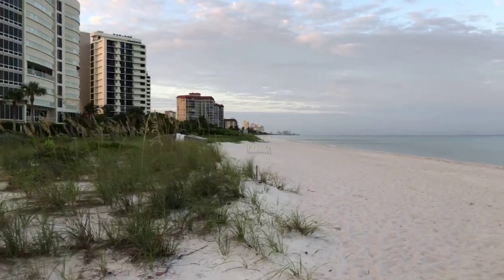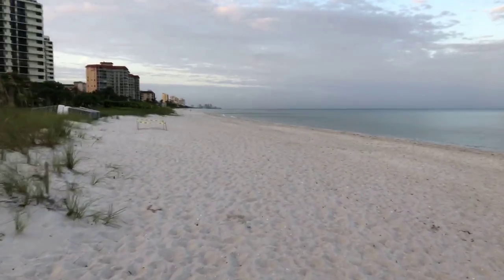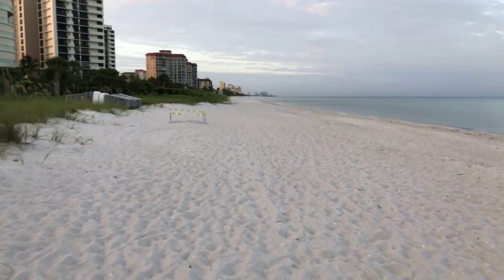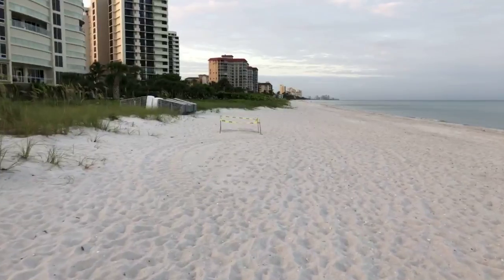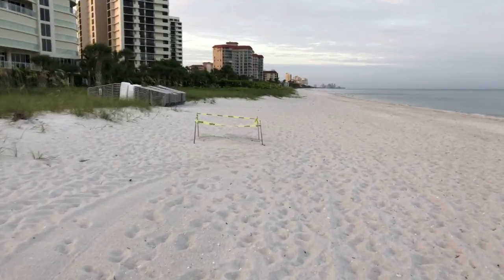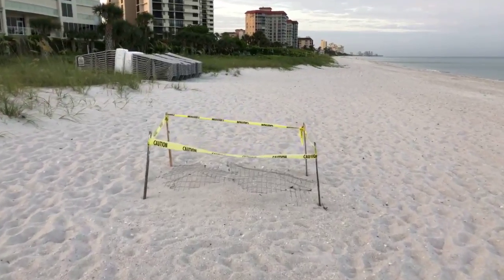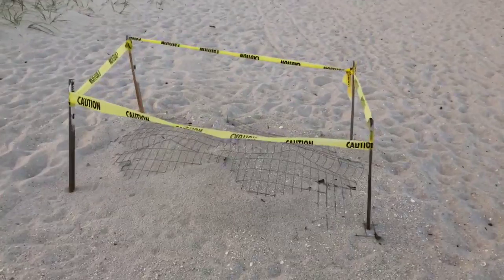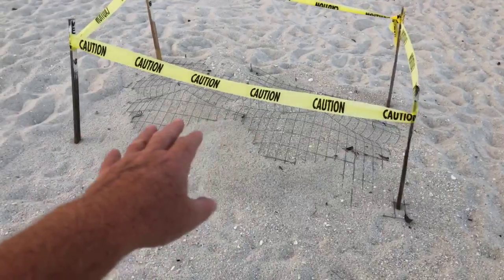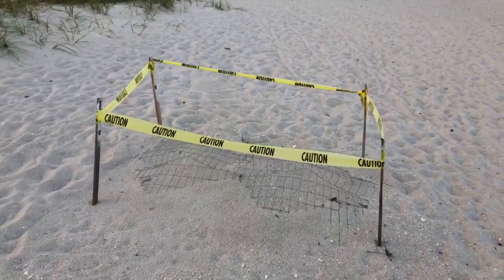I want to show you something interesting here real quick. I'm going to show you how they treat the sea turtle crawls on the county beaches. You can see an area marked off in front of me here. See, they kind of haphazardly put a piece of screen on top of the nest. It doesn't go down. It's not a cage. It's just a piece of screen laying across the top. It's a lot bigger area that they cordon off, too.